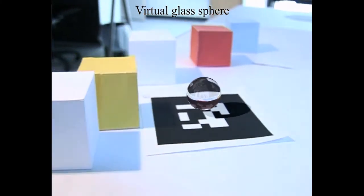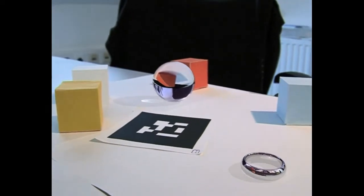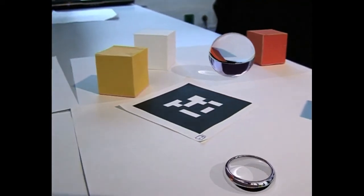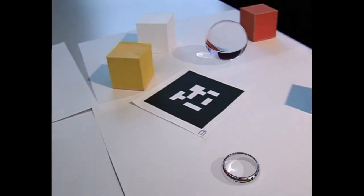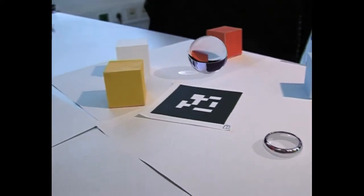Then we simulate depth of field. So we see if the camera is in focus, both real and virtual objects are sharp, and otherwise they are blurred. And here we see all effects together. There is the caustic spot here, another caustic inside this. There is the refraction in the glass sphere and the reflection on the ring. And then also a depth of field if it's a bit far away.